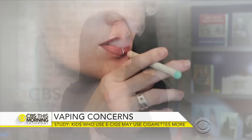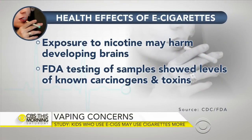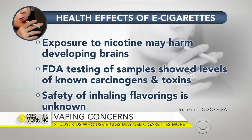When you think about what's in the e-cigarette, there is the aerosol component. That component in some e-cigarette brands has been found to contain heavy metals, toxic chemicals, carcinogens. The nicotine itself is addictive, can have cardiovascular effects, and effects on the brain of growing adolescents that can lead to long-term cognitive and behavioral problems.